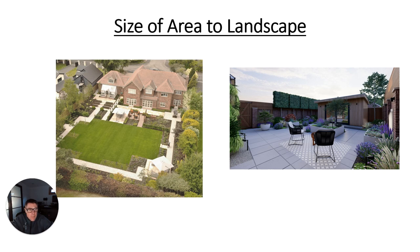The project on the right here doesn't have any grass. The gravel areas are minimal, so it's all paving, decking, planters. There's a cedar fence running around the garden. There's these large pleach trees, which are a significant investment each. So everything within this small space has a relatively large cost associated with it. So there's some information about the size of the garden, the cost per square metre, and how that varies and the reasons for that.